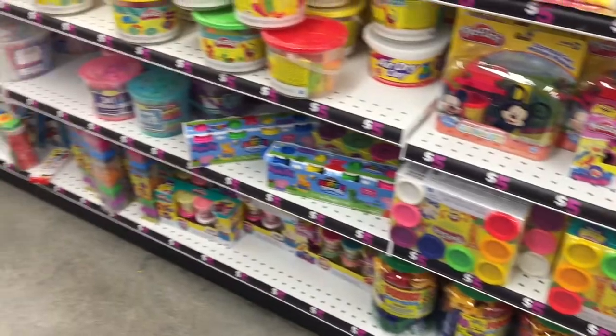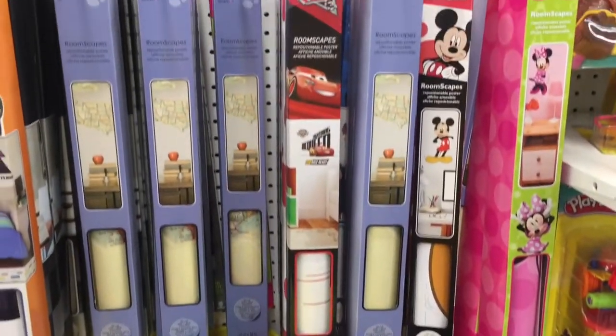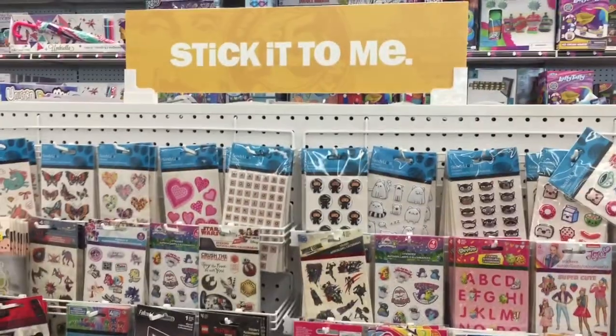and Play-Doh accessories as well. And some great wall art that you just peel off and stick on. And these are stickers and more stickers. Stick it to me.